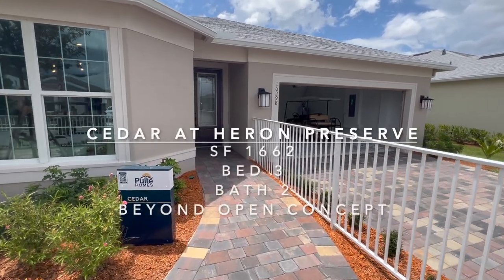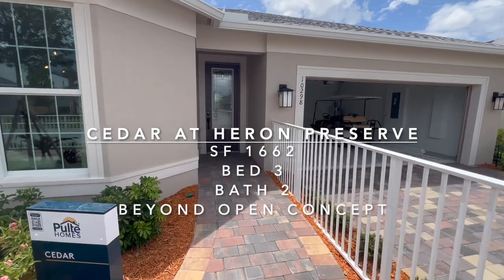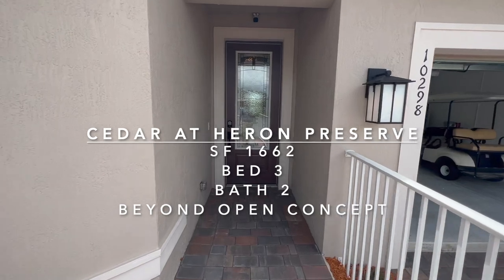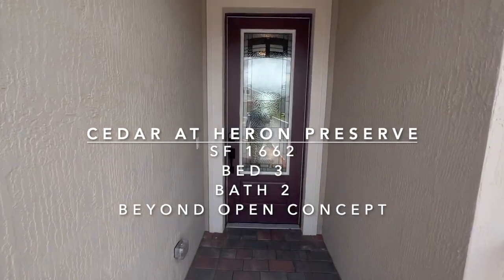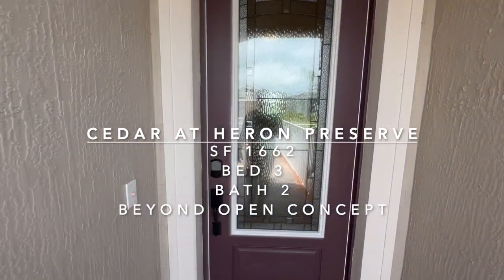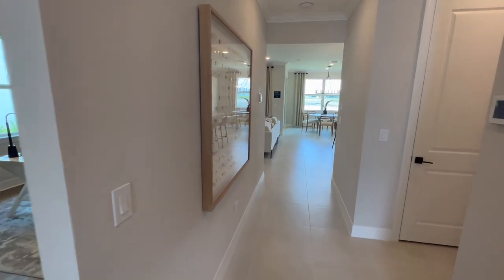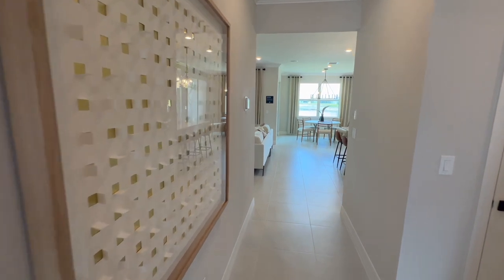So here we have the Cedar by Pulte Homes. The Cedar is gonna give you 1,662 square feet under air, 3 bedrooms, 2 bathrooms, with a foyer leading to the open concept kitchen and living room. But the master suite is in the back of the house for maximum privacy, and it has a nice sized walk-in closet.